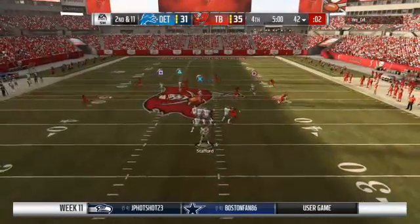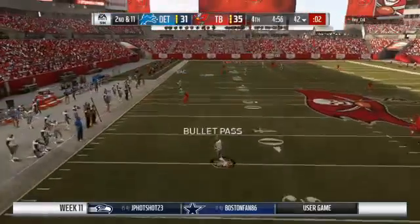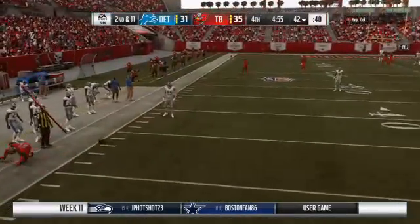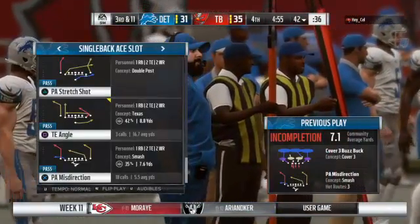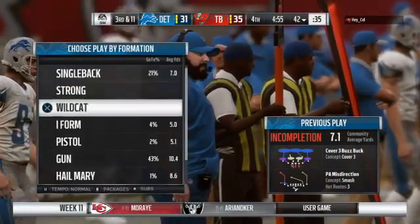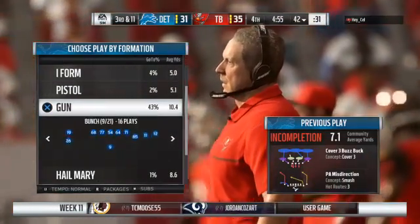They'll try the air now with Stafford. Steps away to his left. And his throw here's incomplete. What a difference a week makes. Last week he hit on over 80% of his passes. This week he's down under 50%. What do you see as the difference?